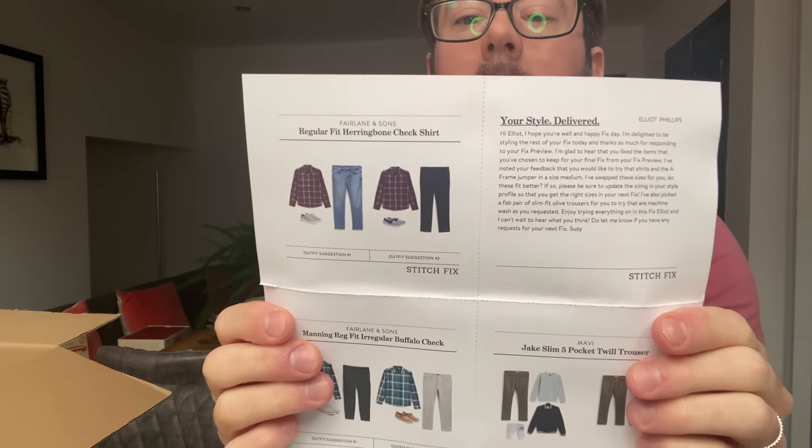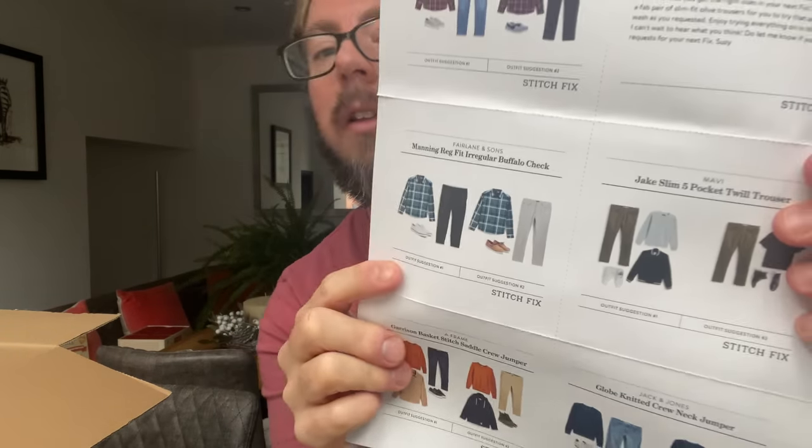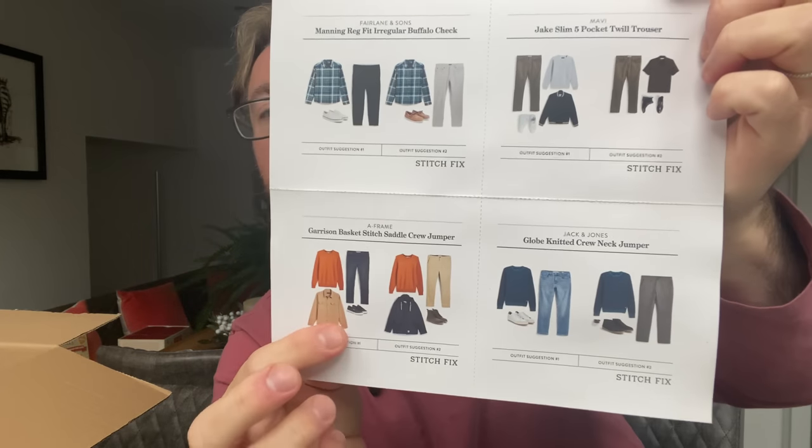Okay, so looking at the styling options, of course, the shirts can be styled with jeans. What are they styling? See, I didn't need shoes. Okay, quite like the styling options down there. It's good to have the suggestions, to be honest. So I'm quite liking that.